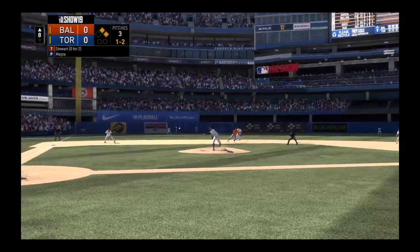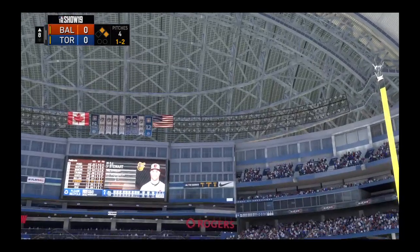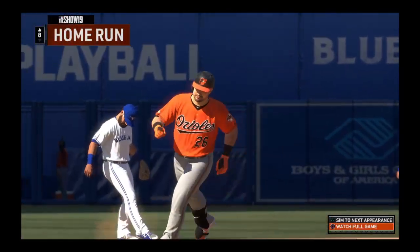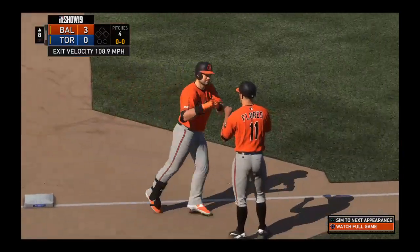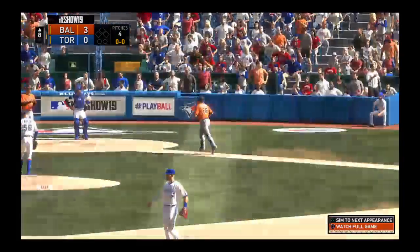Lifted in the air to right center and carrying well. Way back there, long shot. Come on. Gone. Home run. Oh, that's a 2-run homer, I think. 3. Oh, that's awesome. So a 3-run shot to right center field, as it's now a 3-0 ball game.